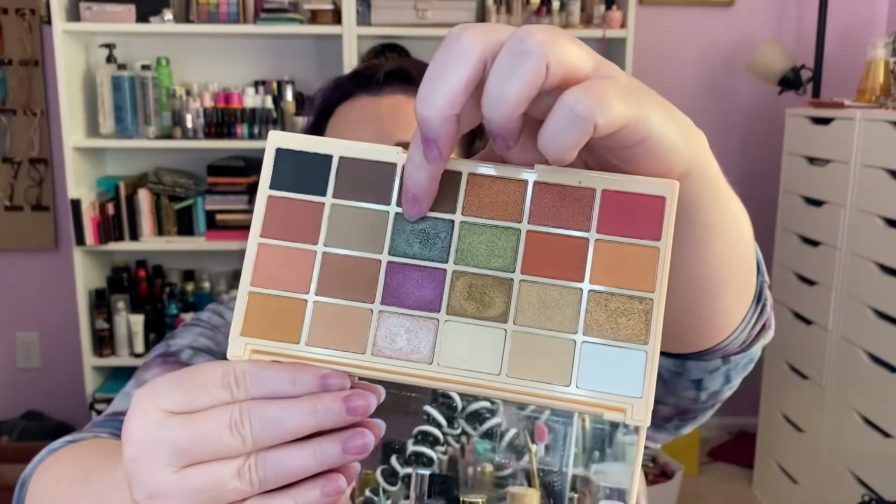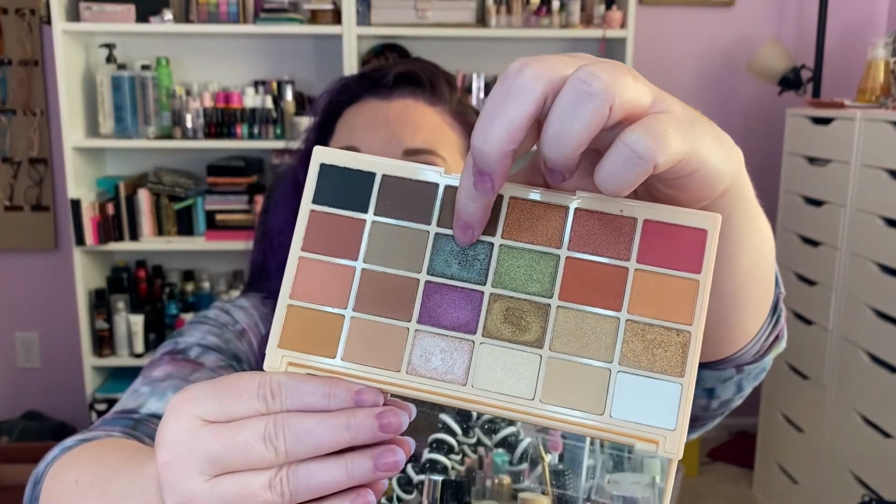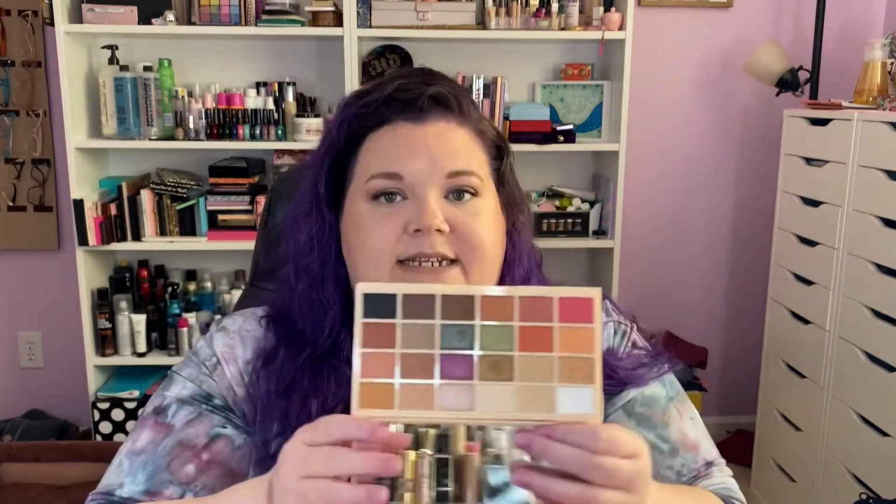Okay, this palette was the next one that I used. I actually used it twice this week. The first time, I didn't get a picture of it, but I used the cool tone brown and then this blue kind of red combo shade. You know, it flips. And while I liked the look, it creased on me. This is that shade. It creased on me that first day, like bad. And I was like, I don't remember that happening. So I used it again, and I did take photos of the next look.